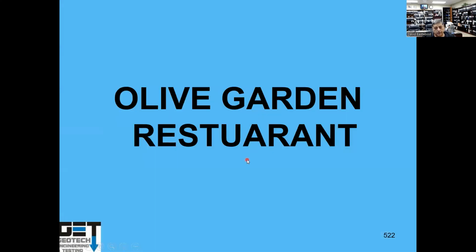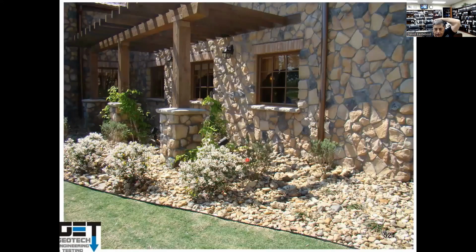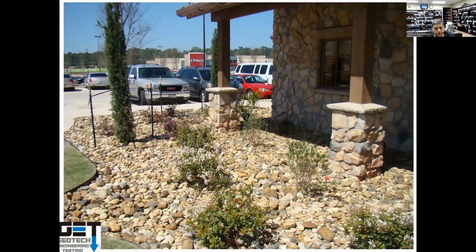Olive Garden restaurant out there in Conroe, if you go look at it, they're building these Olive Gardens with rock, mortar, very rigid structures. They have these bed liners and gravel. If you've got highly expansive soils, water just sits there and causes heave. So I just took pictures of the Olive Garden planter areas, and the manager comes out there and says, well, what are you doing? I said, I'm taking initial pictures before it starts cracking up.